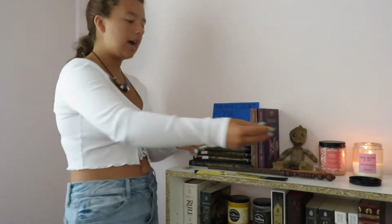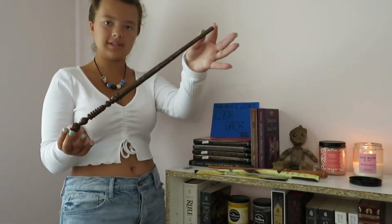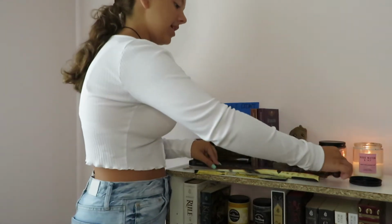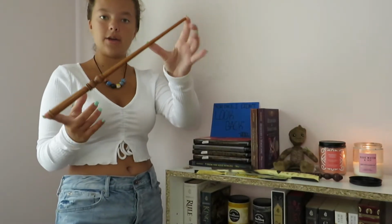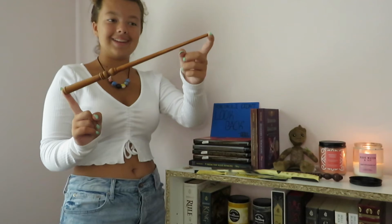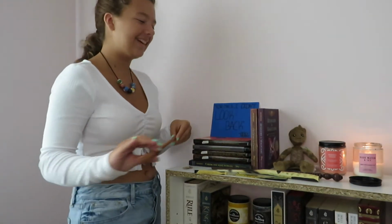This is Scorpius Malfoy's wand. I got it when I went to see The Cursed Child. I have a wand from Universal Studios in Orlando. And this wand is from a wand shop in Salem, Massachusetts. If you're ever in Salem, I would highly recommend it. It's so cool. I loved it.